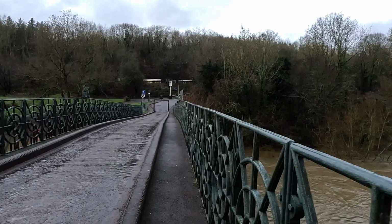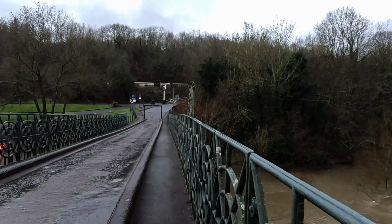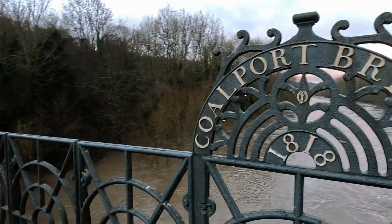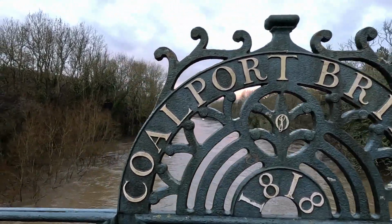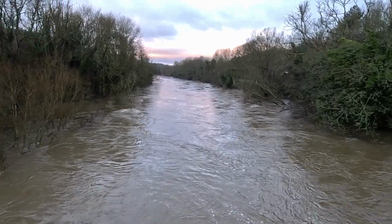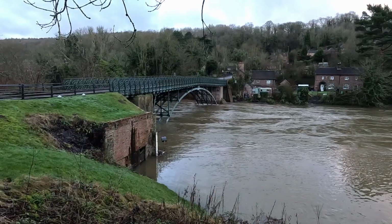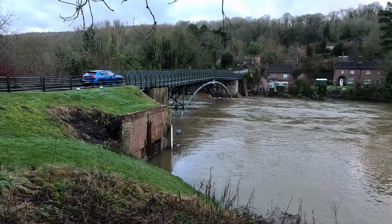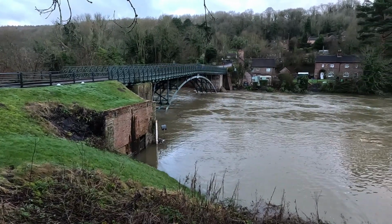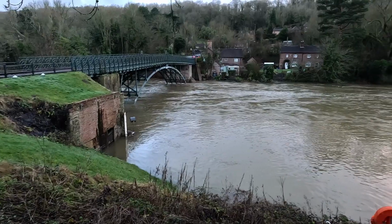Walking across Coalport Road Bridge now, over the Severn, really high still. Trees well underwater on each bank side. Flowing really fast. And here the bridge is stanchioned, supported well into the river. Normally there's a concrete base on the bridges, but really far down today. The river's flowing so fast.